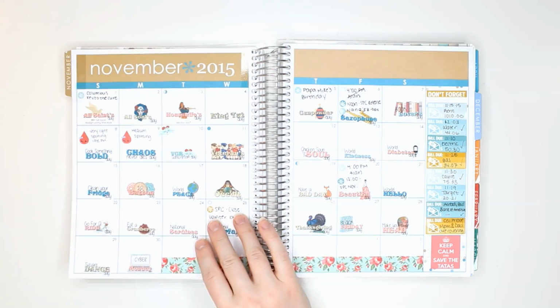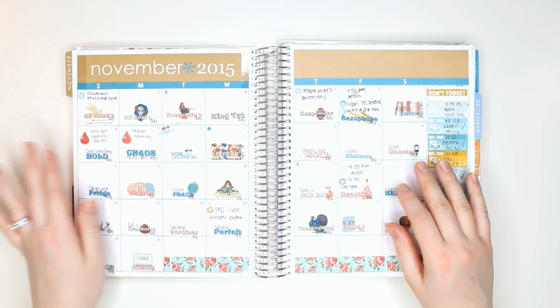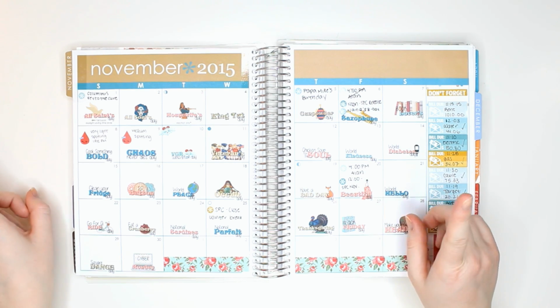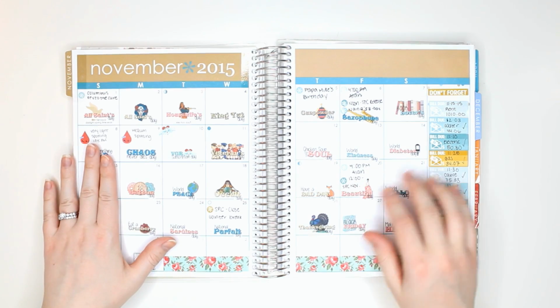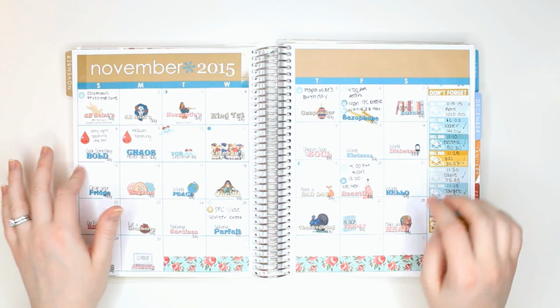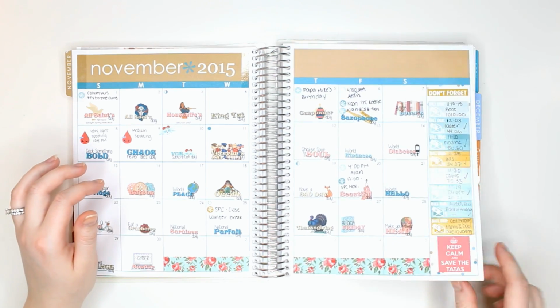Then coming into November, this is my monthly spread, so you can see I did the same thing I did in October with the VGR monthly thing, and then using asterisks to mark specific appointments and doing my bills over there.